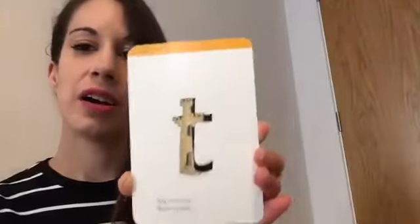Shall we have a tower. It's a tower. Look, we go down the tower and across the tower. Down the tower and across the tower. I wonder who lives in the tower. I wonder if it's a princess. Tower.